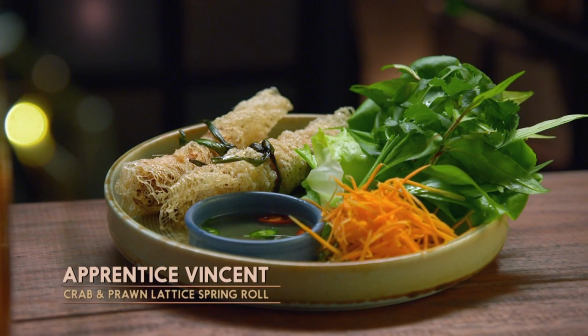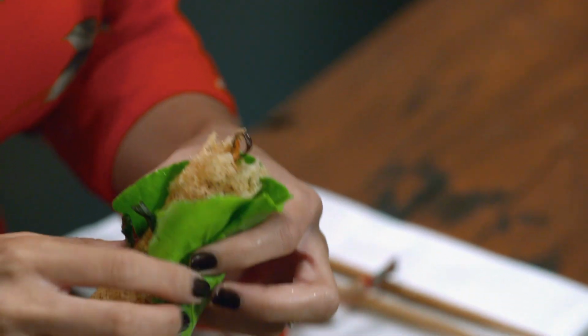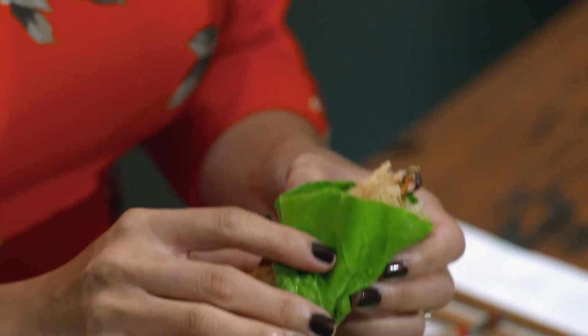This is a crab and prawn lattice spring roll. I love rice paper lattice spring rolls because you get this crunchy golden net trapping all of these gorgeous ingredients inside them. Man, this is seriously making my mouth water. I can't handle it. Yeah, she's teasing.